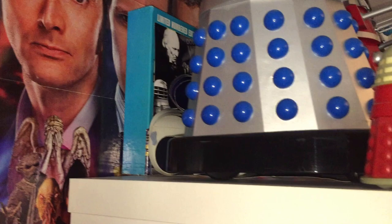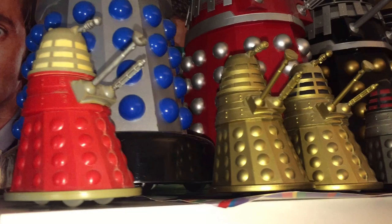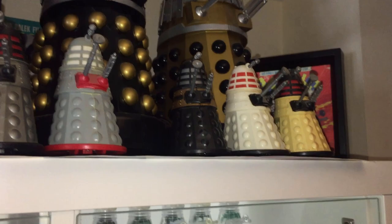And then we have some of these Dapol Daleks. These are Friction Drive. We've got red ones and gold ones, some grey and silver, black and white ones on top, simply because I have no space for them at this point.